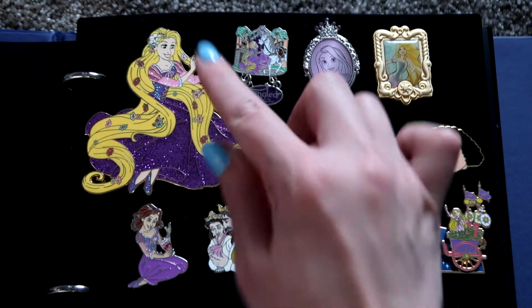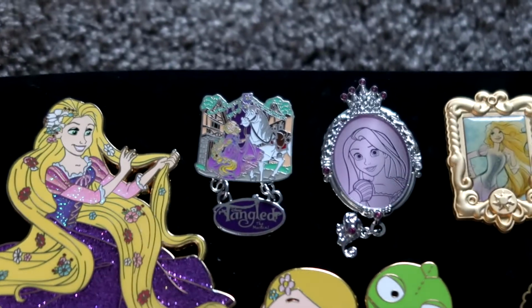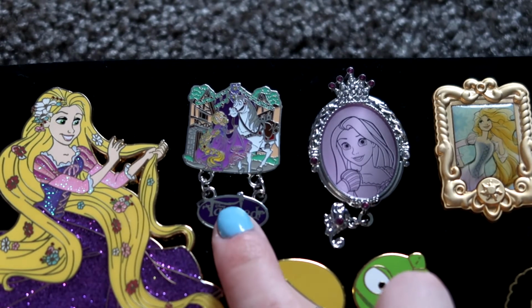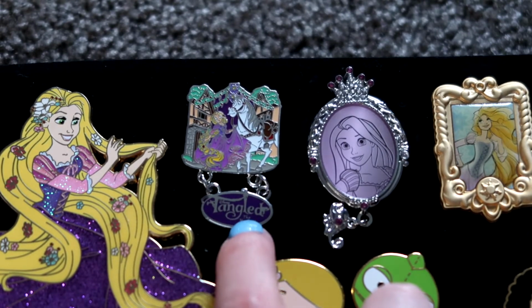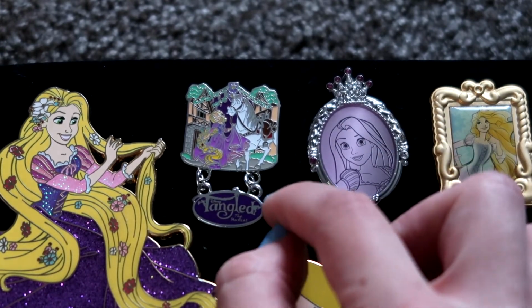This one, if you guys can tell, let me zoom in a little bit more. This is Tangled the Musical. This is from the cruise line. I have not been on the Disney cruise since 2012, and on the Disney cruise in 2012 we saw Toy Story the Musical. So I have not listened to the soundtrack at all of this. I do want to watch it over the summer. Maybe we can do one of the reaction videos to Tangled. It was a Tangled pin and I needed it, so I bought it, and I bought this in Pin Traders in Disney Springs.